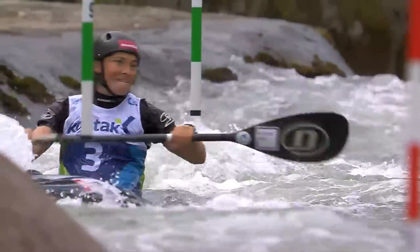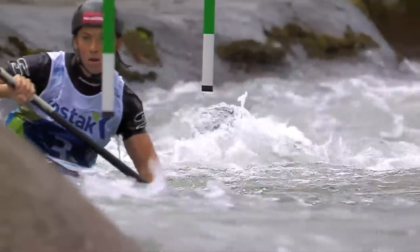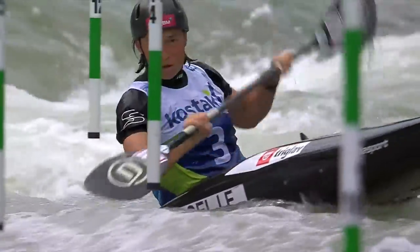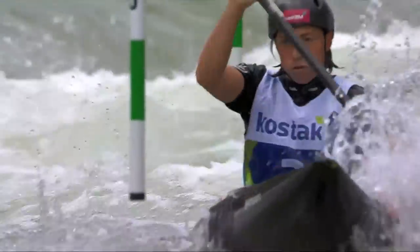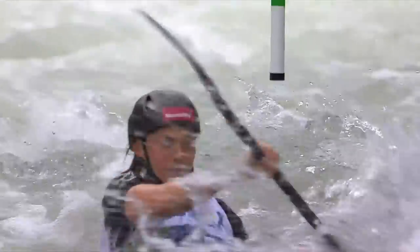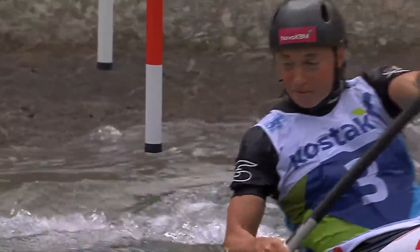Well, here's the move. This is gate 8. Now you can see no boat and not really the whole head either. So a 50-second penalty awarded for Eva there. And after such a strong start, just that one mistake, and you just see it was the water pushing on the edge of her boat. The swirly water just pushes her sideways out of the gate line. Yeah, very tough work out there.